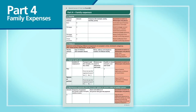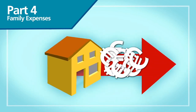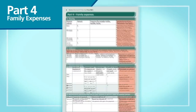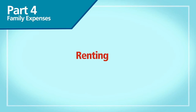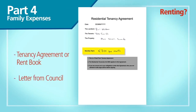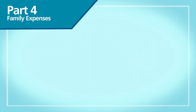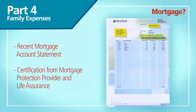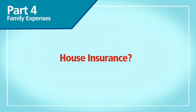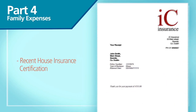Part 4 of the form is where you provide us with information on your family expenses. Once we've calculated your income, we then take into account all your allowable outgoings or expenses. This could bring you under the income threshold. We take into account your expenses on rent or mortgage payments. If you're renting, send us a copy of your tenancy agreement, rent book, or a letter from the council. We need a recent mortgage account statement and recent certification from the provider confirming payment of mortgage protection and life assurance. If you have house insurance, send us recent certification from the provider confirming the payment.